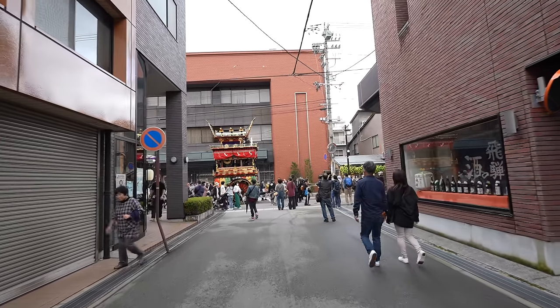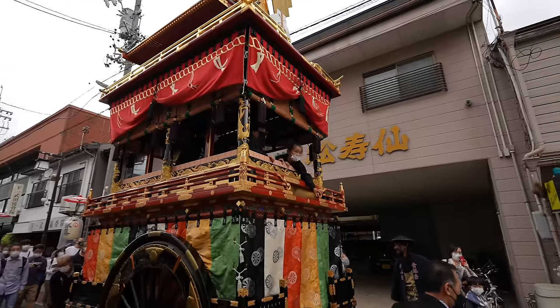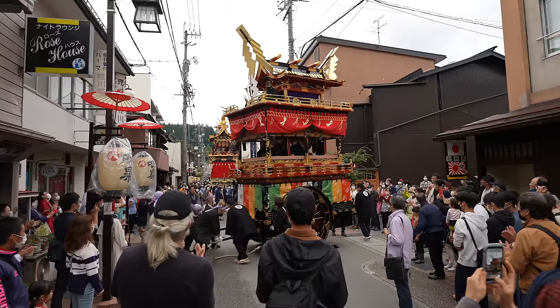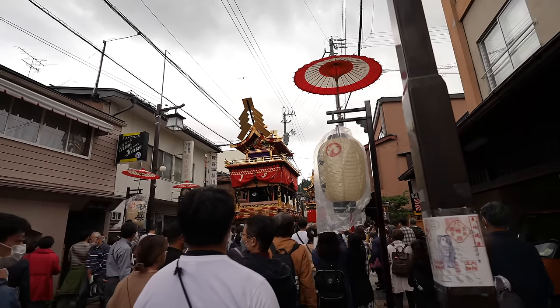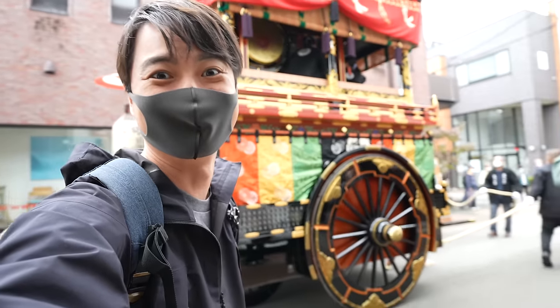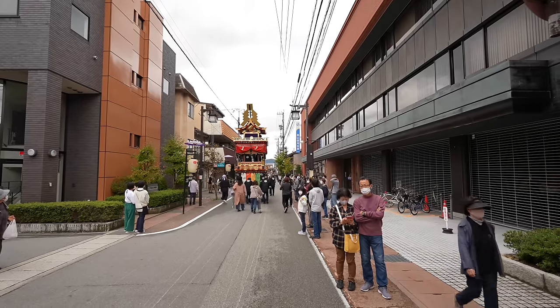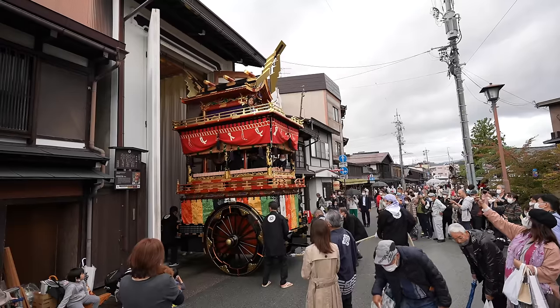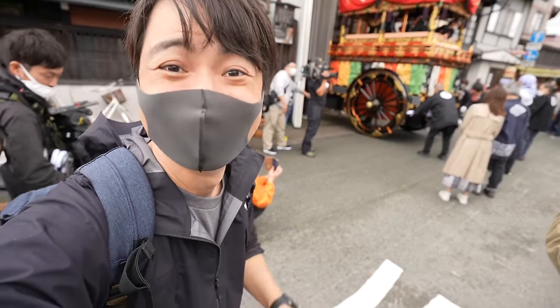Oh wait, finally I found the float! Let's have a closer look. So many people moving with yatai, moving really fast. It's like a rickshaw. Well, going into such a small place in such a huge floor, it makes me nervous. Hopefully, they can do it well.